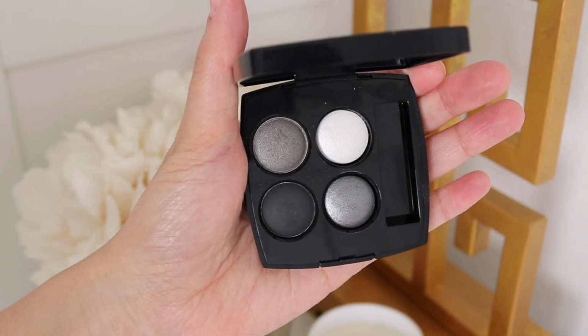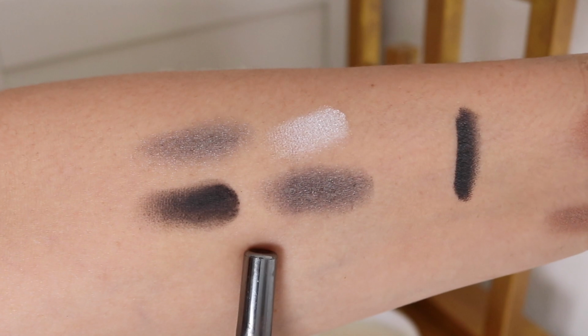Then for December, lots of eyeshadow palettes. I opened some for Vlogmas. Some came actually after that, but still within December. So this one is Modern Glamour by Chanel. I think it's such a beautiful gray palette. You could definitely do a smoky eye with this.